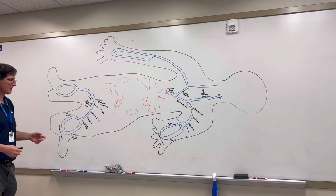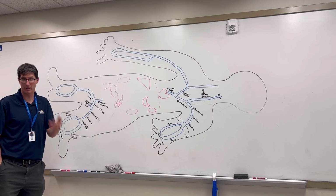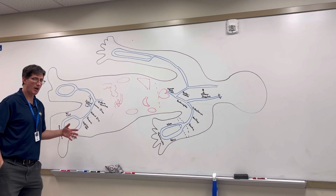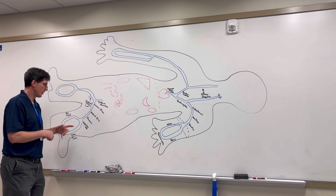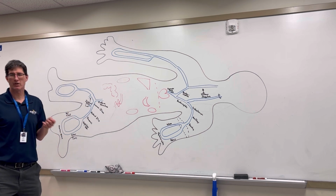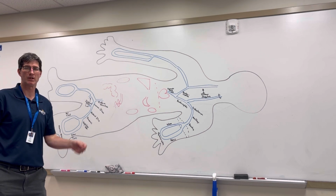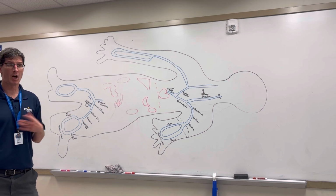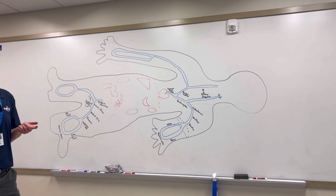Just like we said in the arm, these patterns are almost exactly the same as what you see in the foot. And they run basically parallel to each other. The names of them are the same, that sort of thing. Again, one of the differences in the leg is you have more veins in the leg than you do arteries. And a couple of the really common ones are the small saphenous and the great saphenous vein.